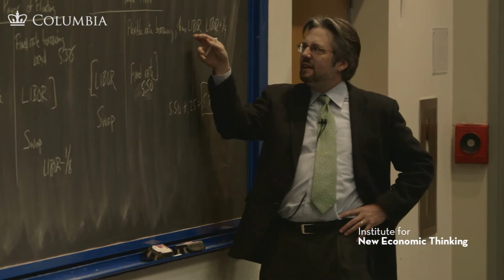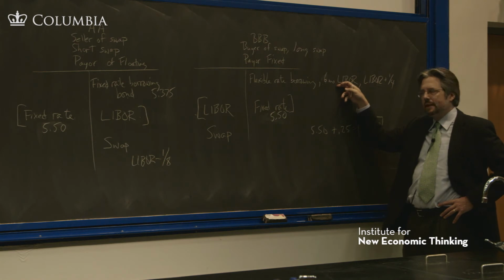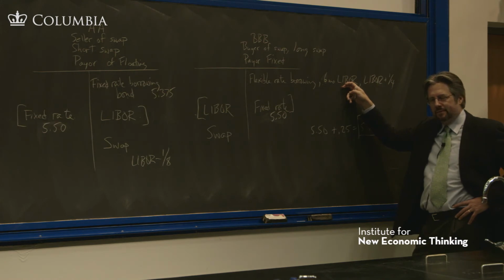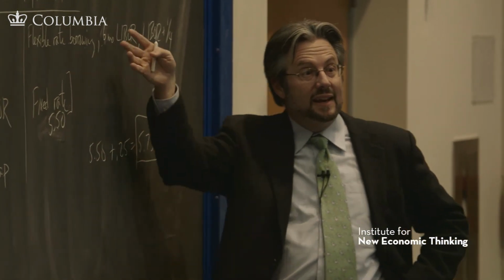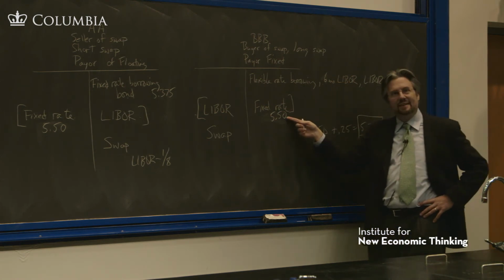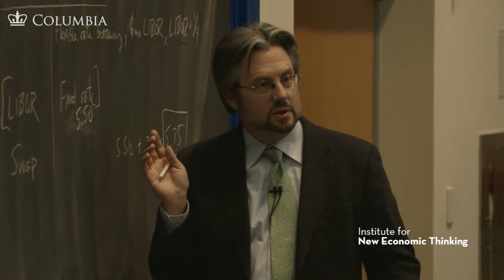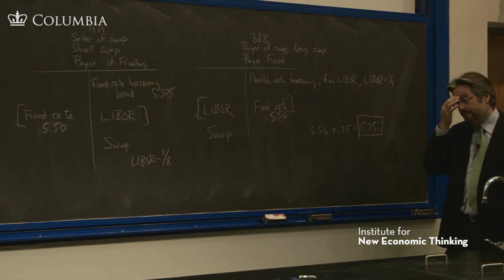So if 6 months from now their banker says, okay, I'll roll your 6-month funding, but now I want LIBOR plus 1, not 1 quarter, they're not hedged against that. They still get LIBOR flat on their swap. In other words, BBB could run into trouble rolling its loan, and if it runs into trouble rolling its loan, it could run into trouble paying the swap that it's promised AA. So there's some kind of exposure of A to the potential problems that BBB has.